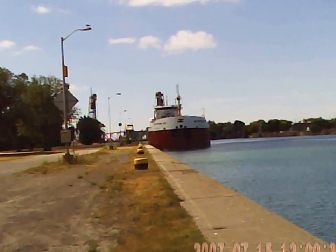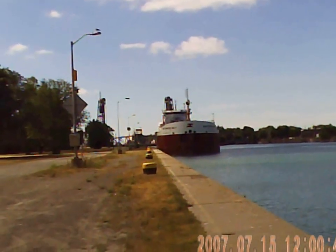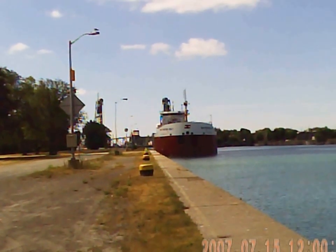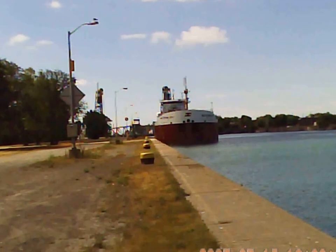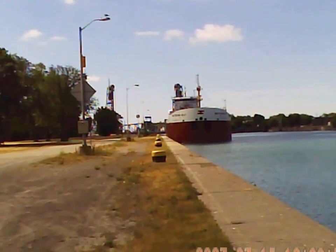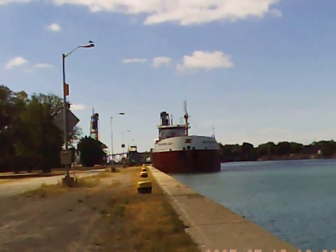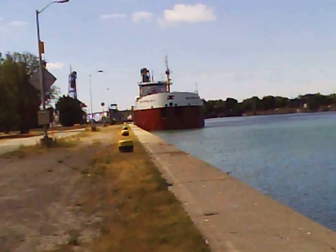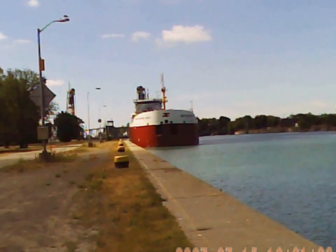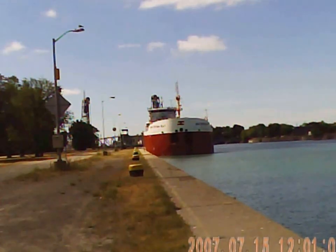I'm hoping maybe to be able to wave and say hi to him this morning. I messaged him earlier today on Twitter that I see that his ETA was approximately 10:30 this morning. It's now 11:15. And there was another ship that got in front of him. That's what made him about 45 minutes late.